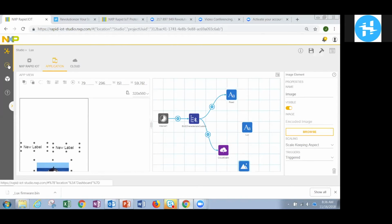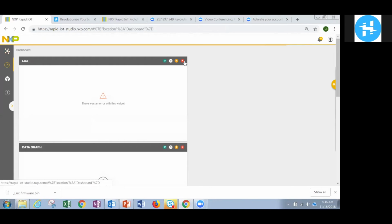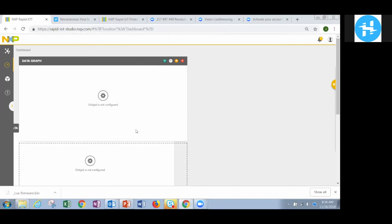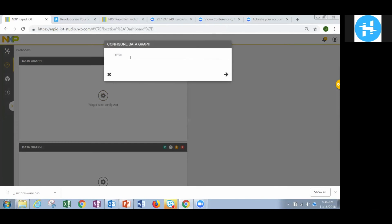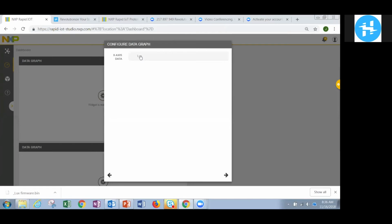Let's go into the dashboard view. Let's close this guy out. And let's select the kind of graph. Let's give the graph a title. Let's just call it Lux. X-axis data is going to be the value. You want it to be the timestamp. Sorry, I keep making that mistake. Thank you. Timestamp on the x-axis and the y-axis is value.